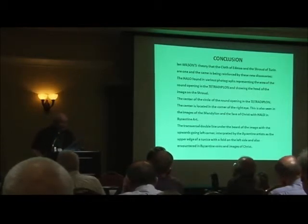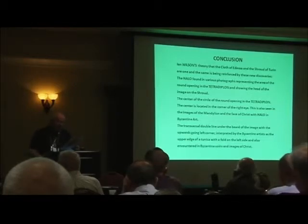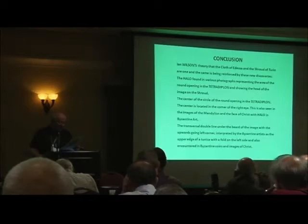The halo found in various photographs represents the area of the shroud opening in the tetradiplon and showing the head of the image of the man on the shroud. The center of the circle of the round opening in the tetradiplon is located in the corner of the right eye, positive image, that is also seen in the images of the Mandylion and the face of Christ with halo in Byzantine art.